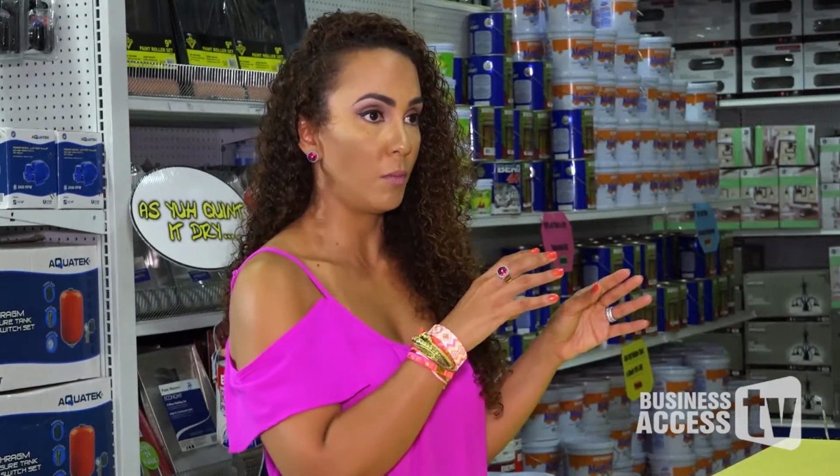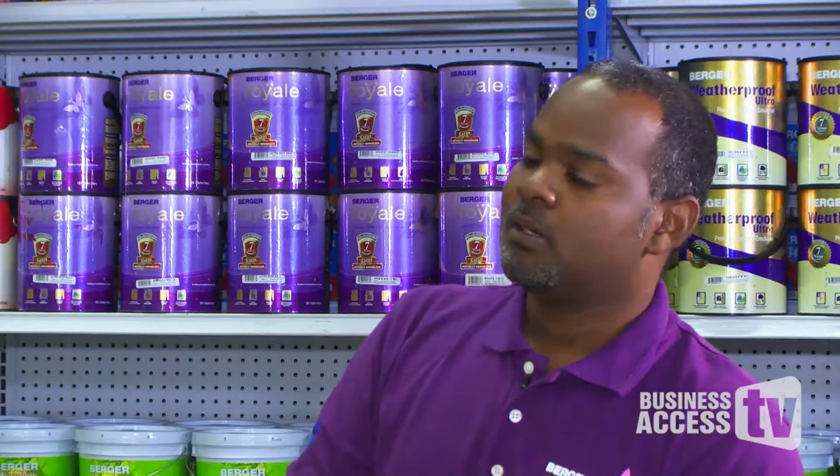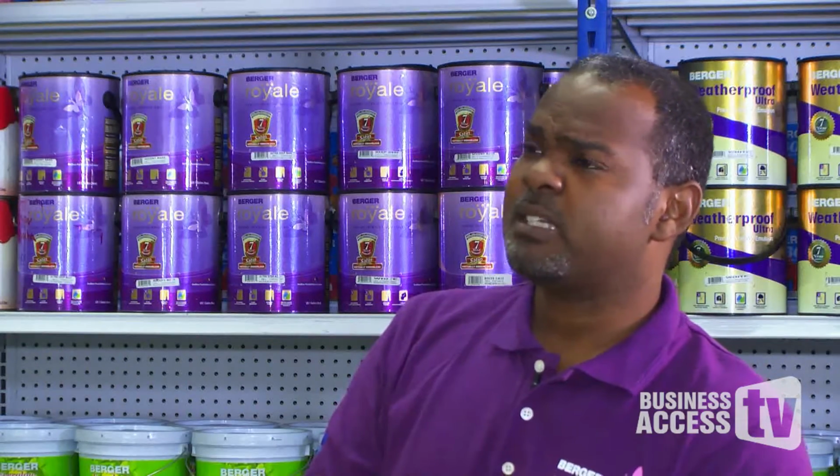So the Royal seems more like a higher end. What's the price difference between the Royal and a 303? Well, the Royal, yes, is the highest in terms of the interior paint. And we also have an exterior paint which are weatherproof. And in terms of price difference, it's about 20%, depending on the store, sometimes 25%, but it's mostly around 20% difference.